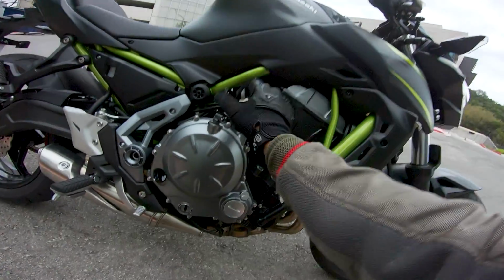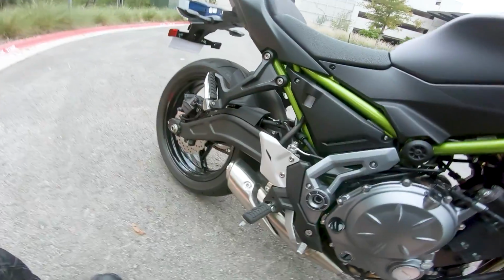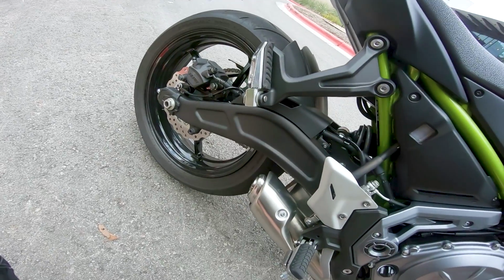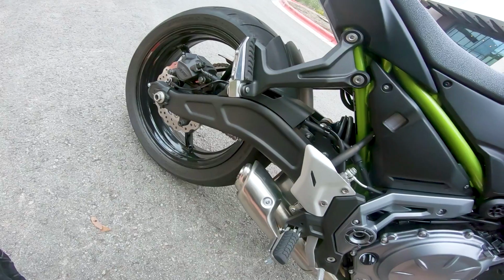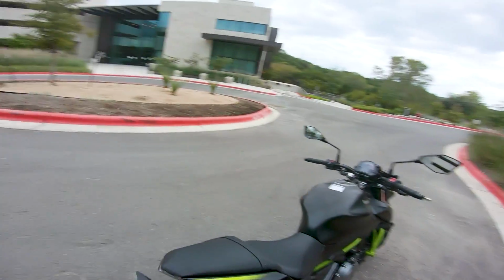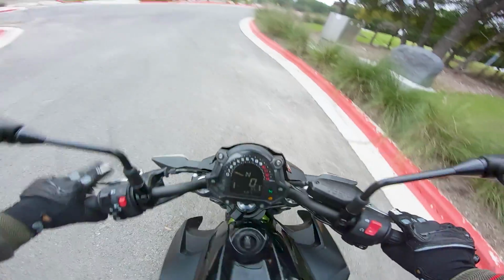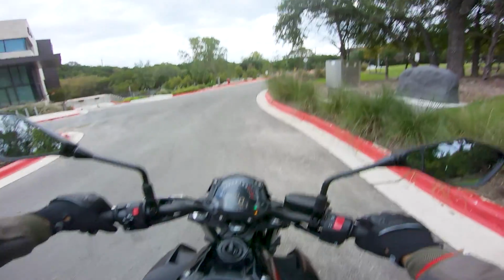As you can tell, we have a normal cable-actuated throttle right here, which we do love very, very much. And we give it a little quick rev right over here. One thing I like a lot on this bike is the induction noise that you get from it. So that's some specs. Let's jump aboard and tell you how it feels.